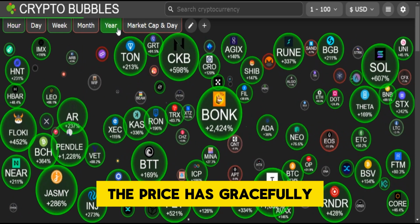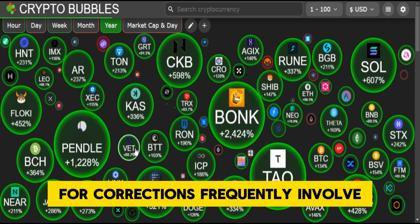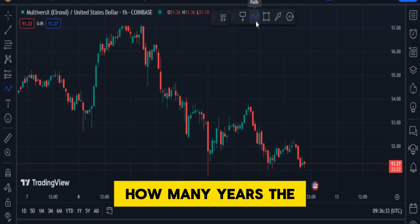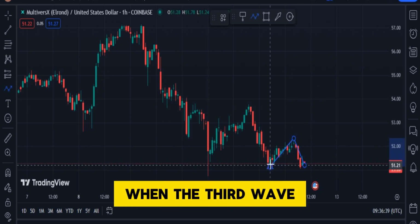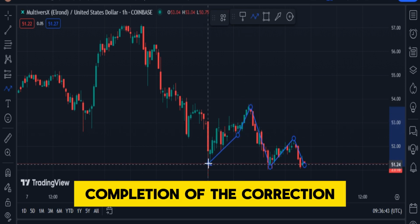The price has gracefully moved into the area where it can find support. We are well aware that wave 4 corrections frequently involve a reversal of direction and can be quite lengthy. Many years. The result could be that it's quite bothersome. We have seen it ourselves. I mean, this correction started in December when the third wave was at its peak. We may be nearing completion of the correction despite its length.